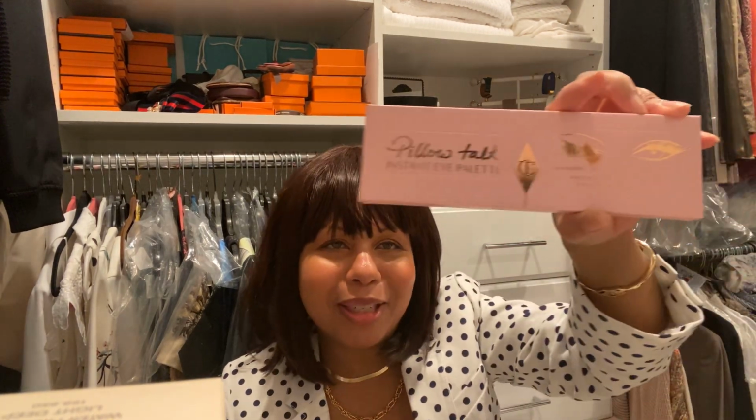I also have been loving this Pillow Talk eyeshadow palette by Charlotte Tilbury. I love this. I know my makeup looks old now because I did my face this morning, and it's 10 p.m. right now. But this is wonderful. I wish I had done the video earlier so you can see the eyeshadow, but it's kind of faded since this morning, and the colors are beautiful.